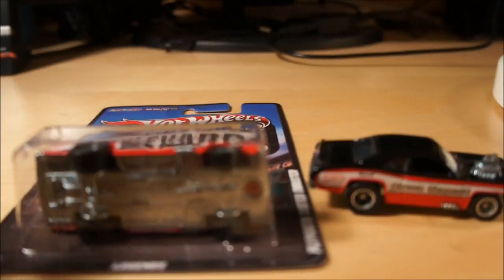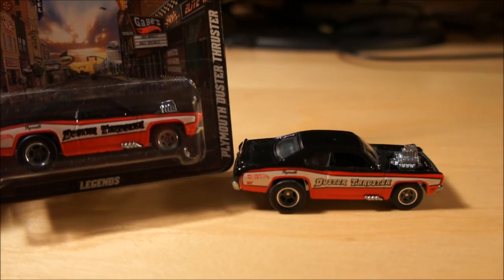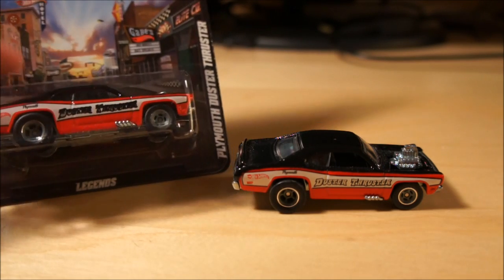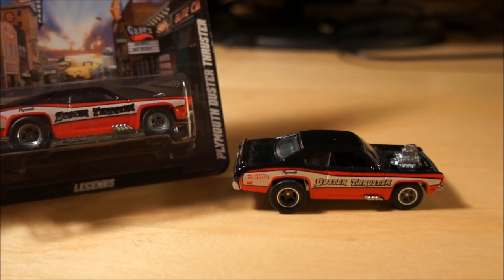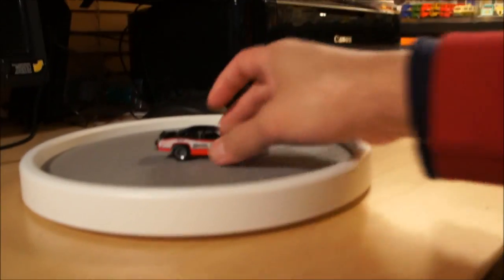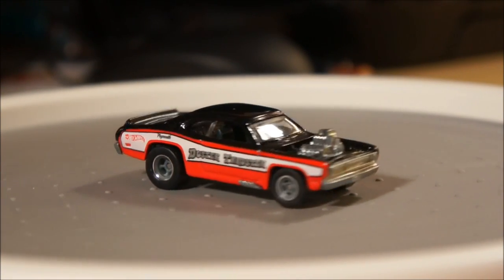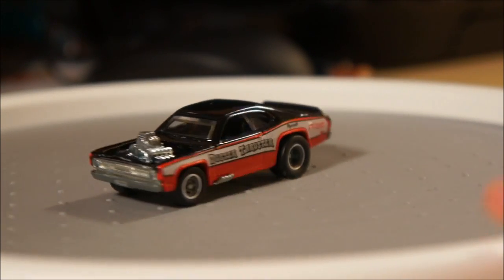Okay. Next one is the Plymouth Duster Thruster. Found one of them in the stores and had to order another one. This is actually a pretty nice one. I like how there's no hood at all on this one.